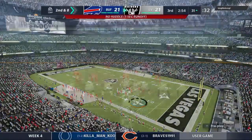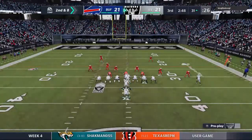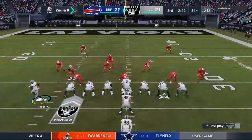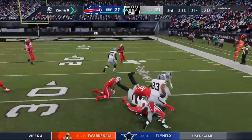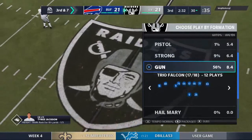It'll be 2nd down. The last run good for 2. Here's 2nd and 8. Here's Jacobs. And he's going to get this one down to the 30. They follow up the gain of 2 with a gain of 1 that time.